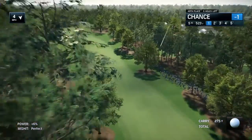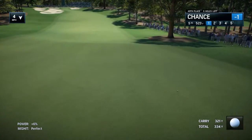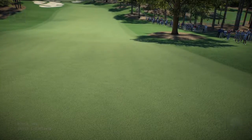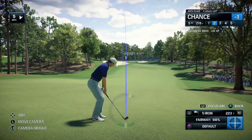I'm loving that balance. Excellent start off the tee. That's a great way to begin this hole. Now the second shot on the 5th hole here at Quail Hollow.